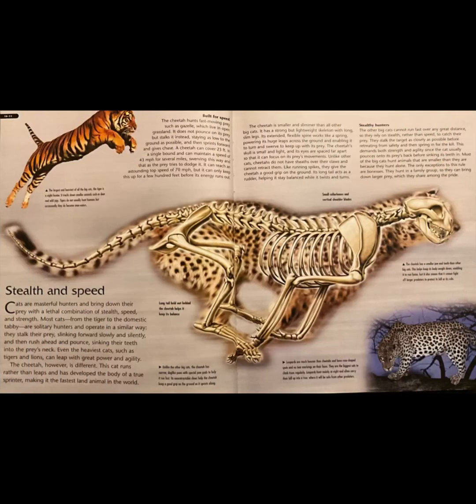Stealth and speed. Cats are masterful hunters and bring down their prey with a lethal combination of stealth, speed, and strength. Most cats, from the tiger to the domestic tabby, are solitary hunters and operate in a similar way. They stalk their prey, slinking forward slowly and silently, and then rush ahead and pounce, sinking their teeth into the prey's neck. Even the heaviest cats, such as tigers and lions, can leap with great power and agility.